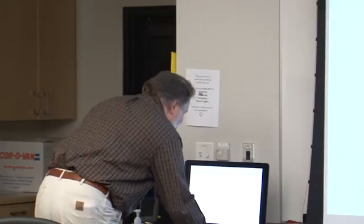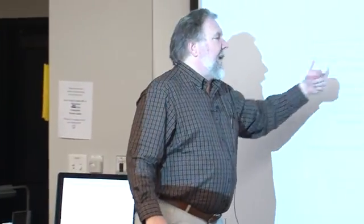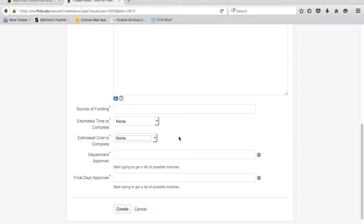So you'll want to make your best guess as to how long it's going to take, how much you think it's going to cost, and then who in your direct line needs to approve it. So do you have a dean that needs to approve it, a vice president that might need to approve it? That will vary based on department and based on the campus. And then each college will designate a final approver.